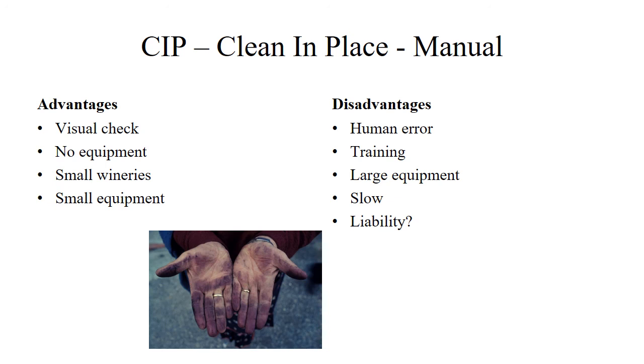If you had to scrub out a 1,000,000-liter tank by hand, it would take you days. But if you had a CIP, it'd take you 20 minutes. And the other thing that's dangerous about cleaning in place, especially inside of a tank, is liability. Putting people inside of a tank is horrible. It's a really difficult place to be. They could possibly get asphyxiated, or they get more opportunity for chemical burns, et cetera.